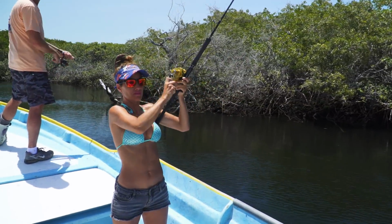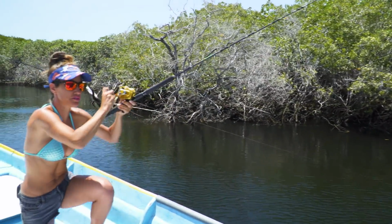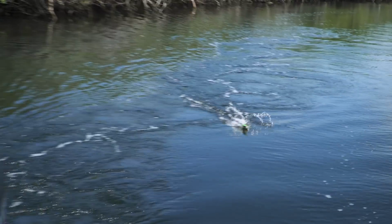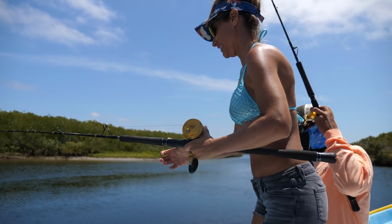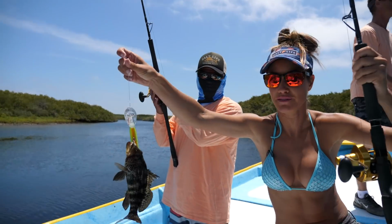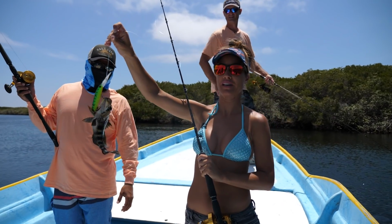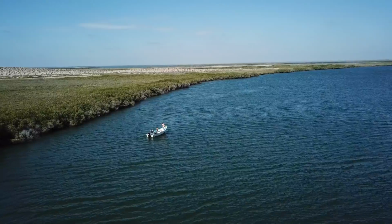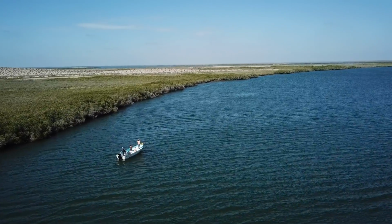Besides the grouper, we also caught some calico bass and some jacks. Is it the bottom? Oh, yeah, it's a fish. Nice. It's a nice little fish. There he is, right on the surface. Check that out. What is that, little cabrilla? Can you believe this fish just went after this lure that's probably the same size as the fish? What was he thinking? Right? It's a calico bass. Little guy going back in.